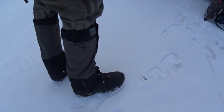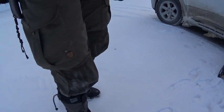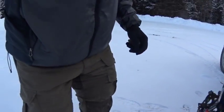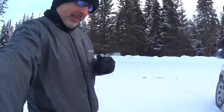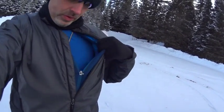Merrell Polar boots, Mech gaiters, Fjällräven pants. What's different, I'm wearing 200 weight Icebreaker long underwear. And instead of 2 thin layers this time, because it's so cold, I'm wearing a 200 weight Icebreaker base layer and a 260 weight Icebreaker base layer, both merino wool, and then this synthetic Marmot jacket, which I usually wear when I'm snowshoeing, even if it's minus 20 to 30. This is usually more than enough. We'll see what it's like today.